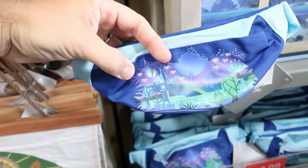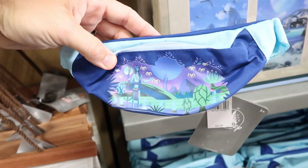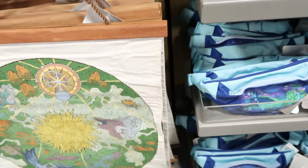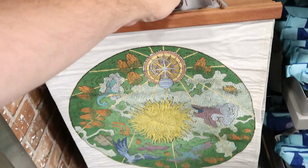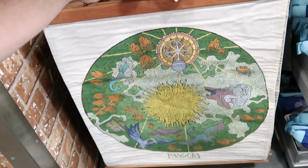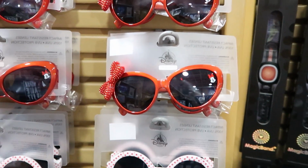One of my personal favorite sections over there at Animal Kingdom, though. I absolutely love Pandora. These are originally $25, now $12.99, and they do have these really cool wall arts here. This is a canvas material with Pandora, the world of Avatar, with the wooden accents for only $14.99. Let's check out some of the spinny racks though.